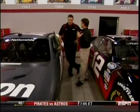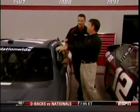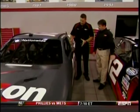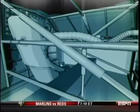This is what I call the greenhouse, and I guess we call it a greenhouse because it's the part of the car that has all the windows. The first order of business was safety for the drivers. We were able to move the driver further away from the door. That's very important for left side impacts.